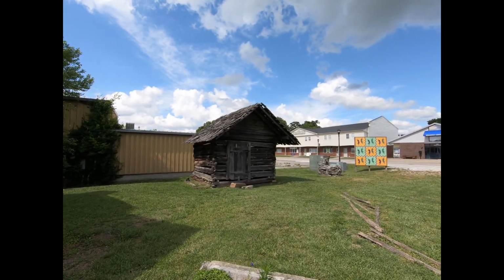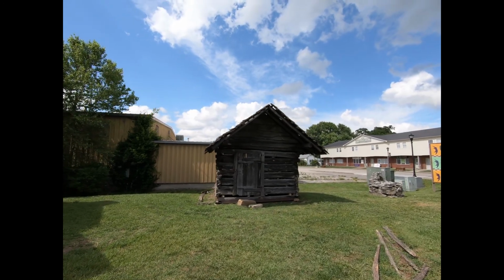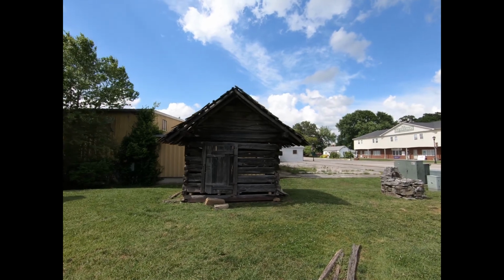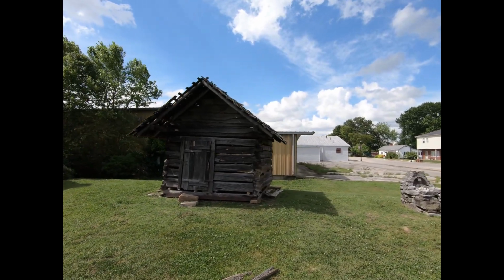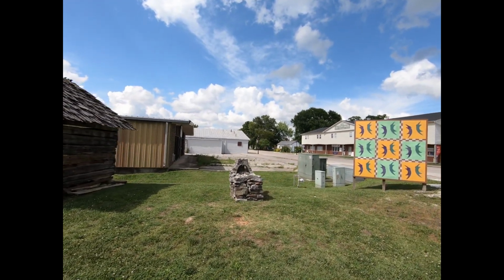And all you mountain people know what that building was. That was the smokehouse. Or on my dad's side of the family, that's where the older girls slept. So I guess you could say my aunts are smoky.